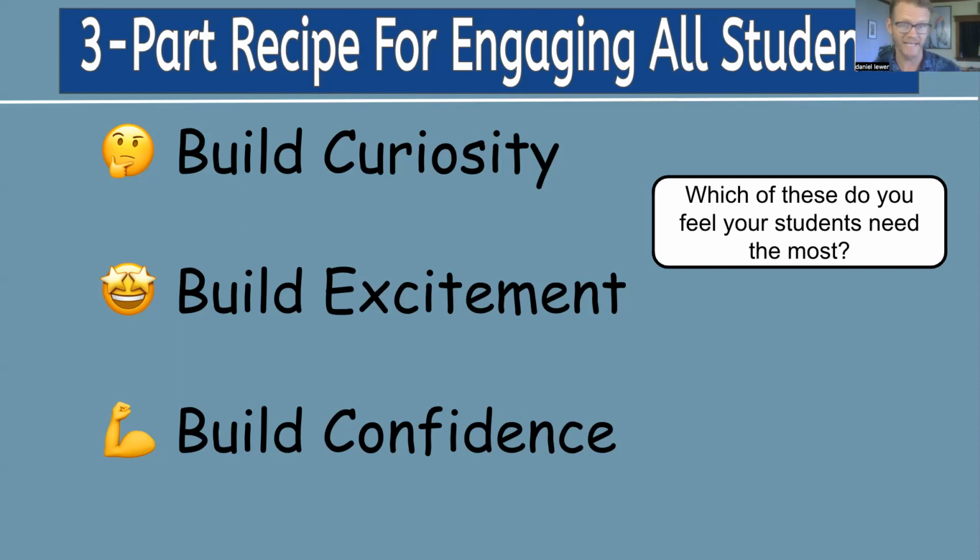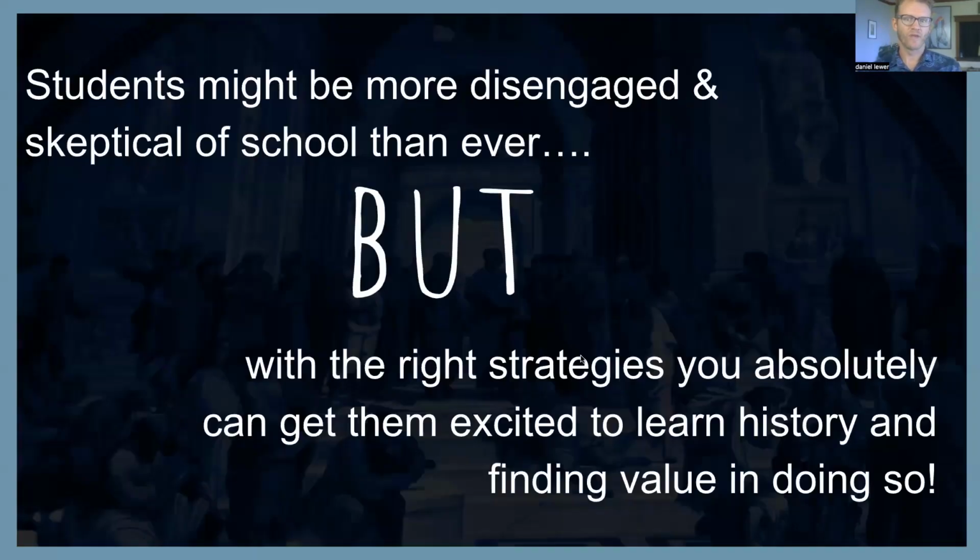Okay. Are they allowed to retake tests? Are they allowed to redo answers? Do they get some points for the effort? Whatever it is, how do you build up their confidence so they believe in themselves in your classroom? Okay, because you're not going to get them curious or excited if they don't believe in themselves at all. Okay, so let's move forward.